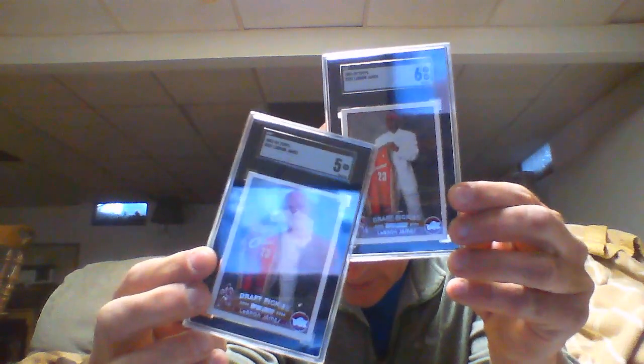Here we go. LeBron rookie came in at a 5. Now, this came in at a 5. Let's see if I can find this other one back here again. There it is. Came in at a 6. So this card, right here, is supposedly in better shape than this card. Yet this card has a very visible scratch. The 6. A very visible scratch. Right there. Whereas this one doesn't. The centering is pretty damn good on both cards. And I can see a soft corner or two.